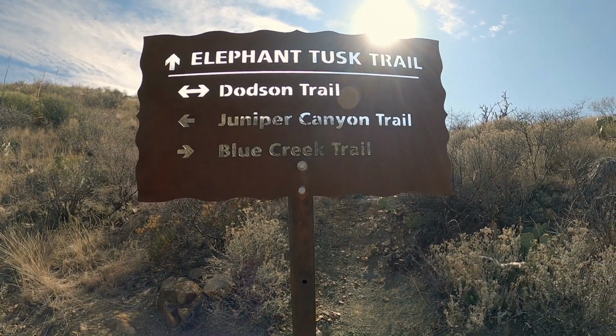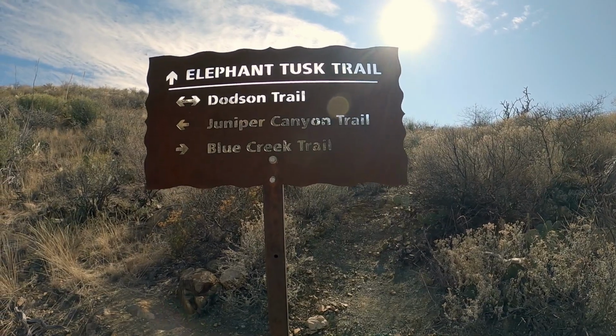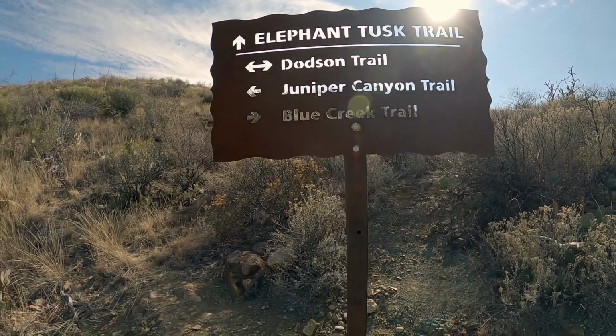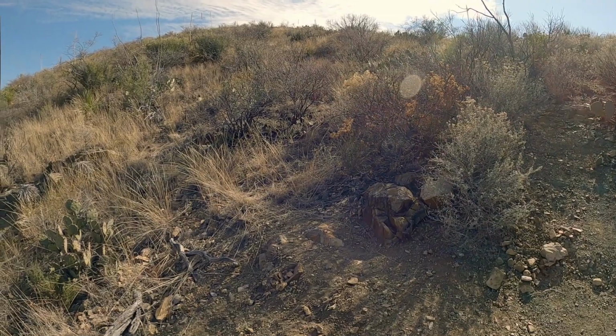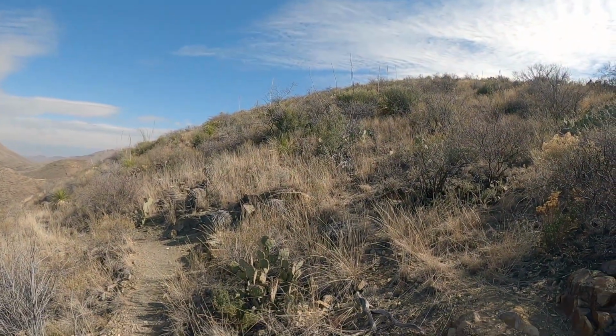That's where I plan on getting water. And here's the sign. Elephant Tusk Trail. We're on the Dotson, headed towards Juniper Canyon. We came from the Blue Creek area. No idea. I guess that's the trail here, going up that way. But we got 5.5 miles to go to the Juniper Canyon trailhead. Don't know if we'll make it tonight.